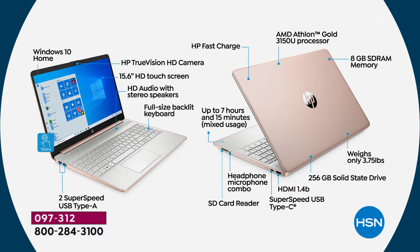There's a super speed USB-C port, which you're finding on the latest, most modern computers, and so many devices, so many phones especially now, are charging using USB-C ports and transferring information using USB-C ports. I mentioned the headphone and microphone combo.